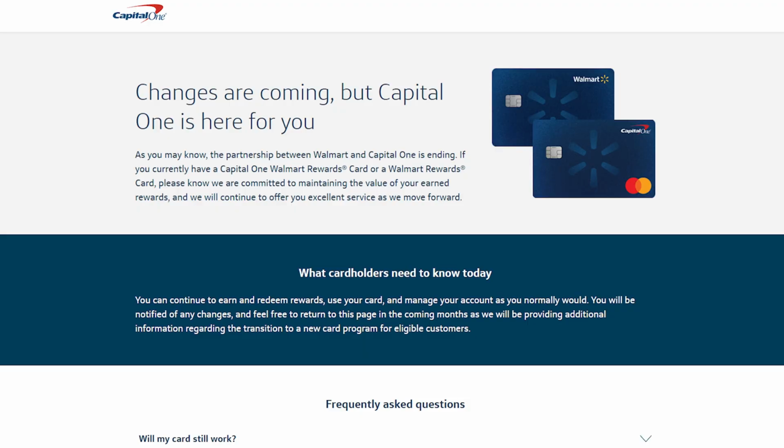Now, the very, very last card on this list is the Capital One Walmart credit card. So this card's going to be a lot like the Target card, but instead of giving you 5% back at Target and Starbucks, this card's going to give you 5% back at, you guessed it, Walmart. If you're like a lot of other Americans, you buy a lot of stuff at Walmart to save money. And if you're saving money at Walmart, you might as well save another 5% by getting this credit card.